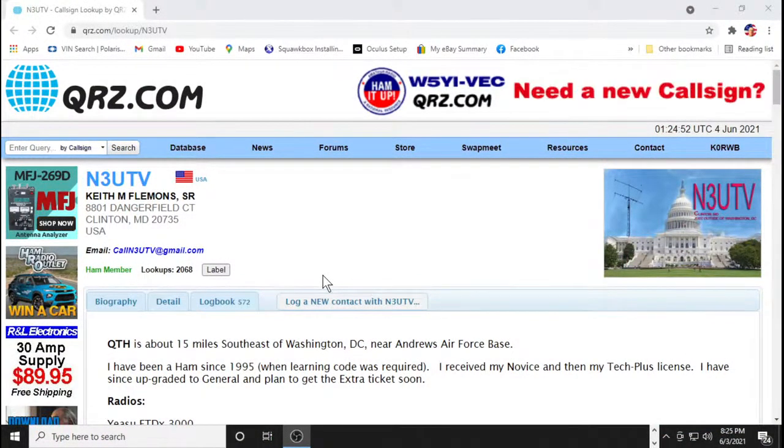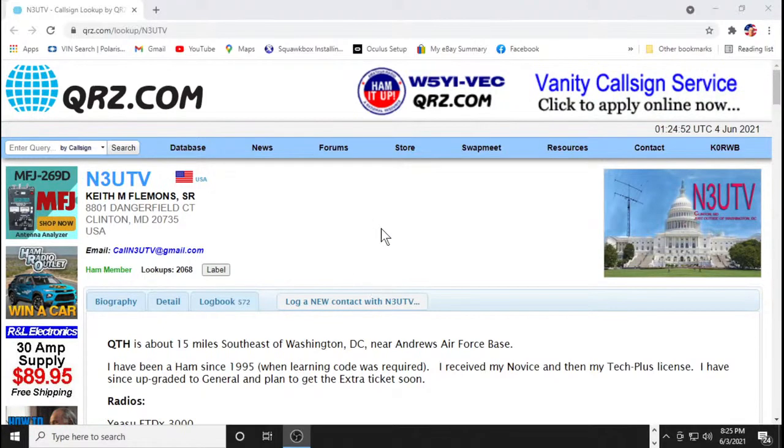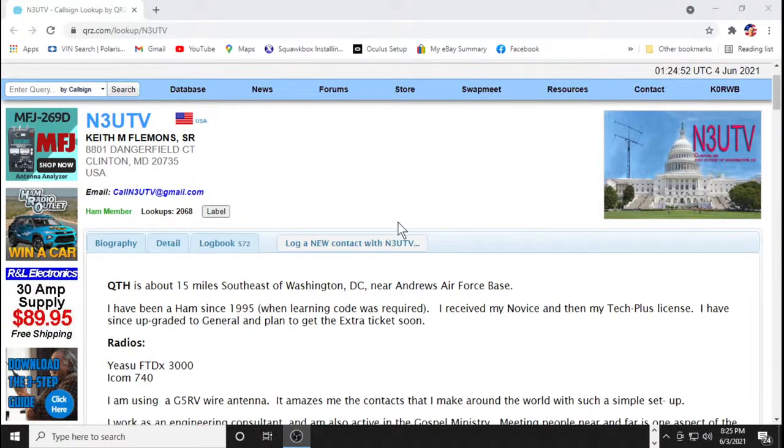Well, I tell you, you've got a great signal here in my receive. It's bouncing between 5 and 8 and 9. A little noise on the band, but that's usually kind of how it is for me here on 40 meters.